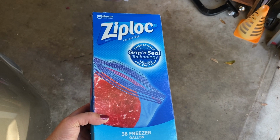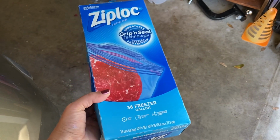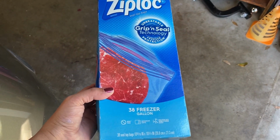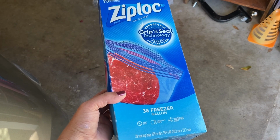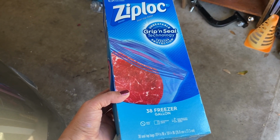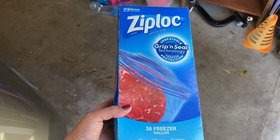So Ziplocs were another thing that we used a lot. We had brought 1 gallon size and then 2 of the quart sized, which we used quite a bit. We use them for food storage. One thing we did with the food that we bought ahead of time was we went ahead and took it out of the boxes to save space and put it in Ziplocs. So like our oatmeal, our grits, our snack bars, all that type of stuff we put in a Ziploc so that we wouldn't have to take up the space with the boxes.